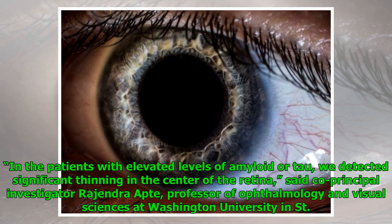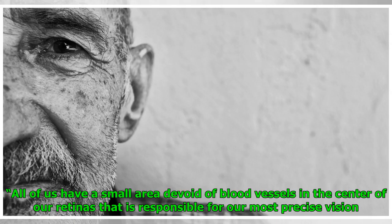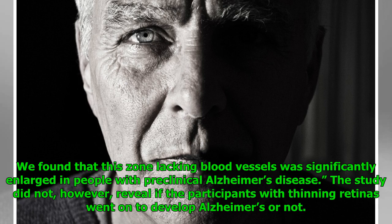"In the patients with elevated levels of amyloid or tau, we detected significant thinning in the center of the retina," said co-principal investigator Rajendra Apte, professor of ophthalmology and visual sciences at Washington University in St. Louis. "All of us have a small area devoid of blood vessels in the center of our retinas that is responsible for our most precise vision. We found that this zone lacking blood vessels was significantly enlarged in people with preclinical Alzheimer's disease." The study did not, however, reveal if the participants with thinning retinas went on to develop Alzheimer's or not.